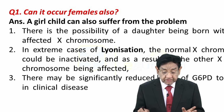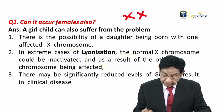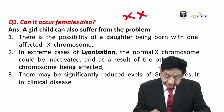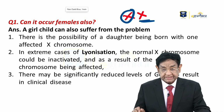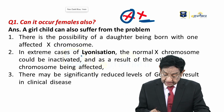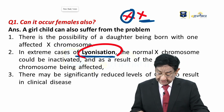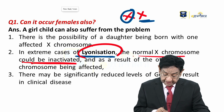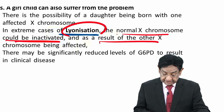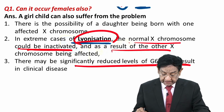Because a lady will have 2 X chromosomes, and in some patients, one of them may become inactive. That means only 1 X chromosome is left, and that one can induce hemolysis. This is known as lyonization. It's a very important question from genetics. So the normal X chromosome would be inactivated. As a result, the other X chromosome is affected, and this will drastically reduce the G6PD level. So the only keyword to remember is lyonization.